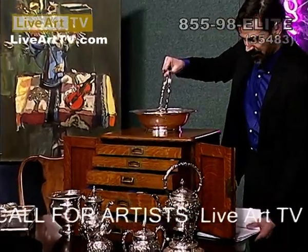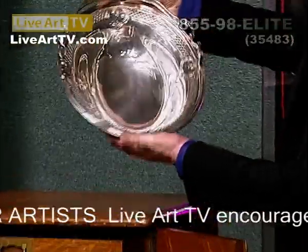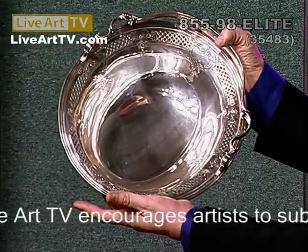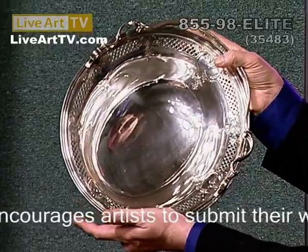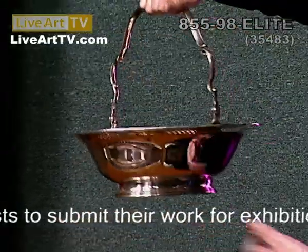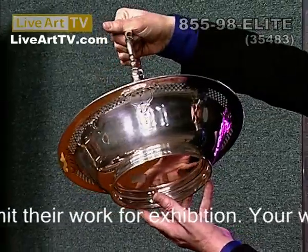Look at the inside of this. Hold on a second here. Look at this detail on this bowl. It's really pretty exquisite what's going on. Incredible filigree detail, and this lace work up here is actually punched through. It actually goes right through to the back. You might be able to see my finger back there a little bit. Anyways, this is an exquisite piece. It's got a handle that's moving, obviously, and it's a bowl that you can carry fruit in or whatnot. A bouquet of flowers would even be gorgeous in this.